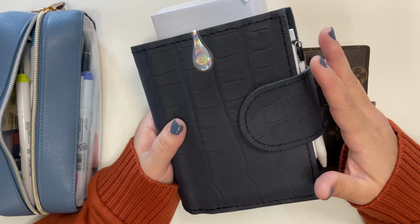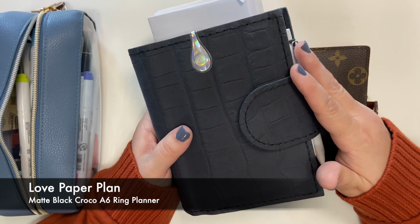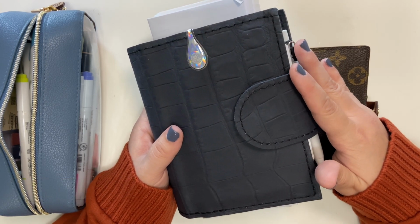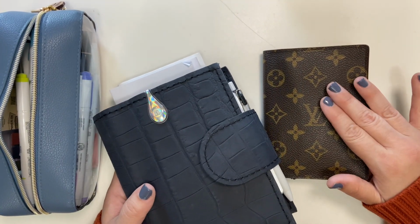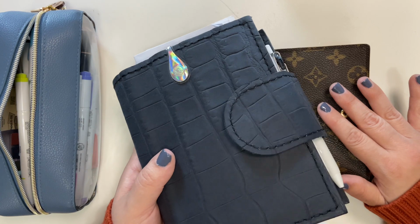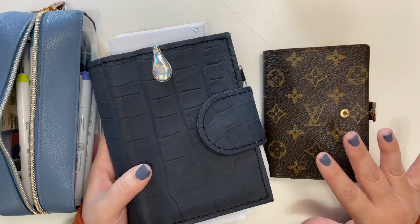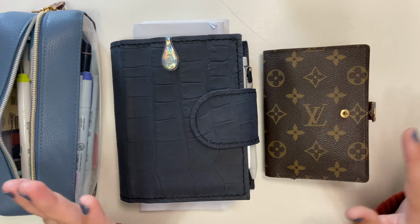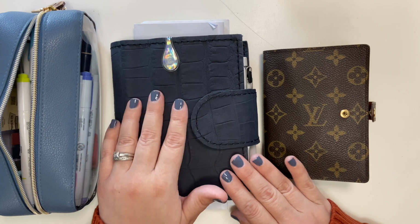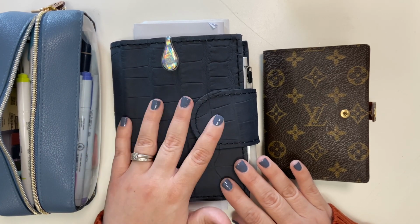I have tried almost every planner size over the past 20-ish years, and pocket size and A6 are by far my favorite planner sizes. I can confidently say that. And pocket size has actually been my most used size over those years, and then A6 has been my second most used size. But I love them both so much. I prefer smaller, more compact planners like pocket size and A6. In fact, I really wish that I had ordered this matte black croco in a pocket size as well because I just love it. It's gorgeous.